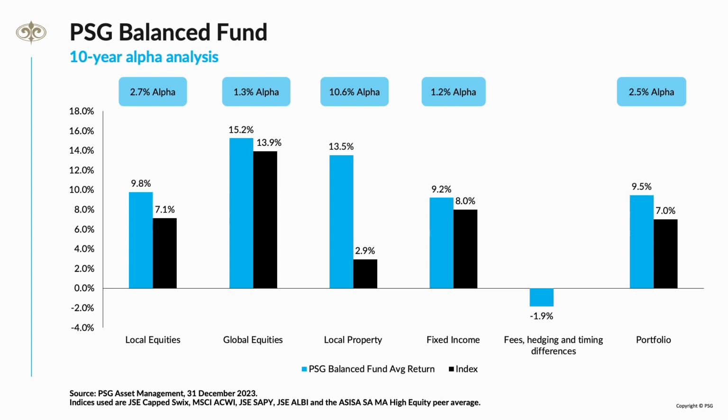So Justin, looking at the PSG Balanced Fund, it's got a proud track record, and it's actually delivered alpha of 2% since inception in 1996 and about 2.5% alpha over the last 10 years. Now, a track record like that doesn't happen by accident. So talk us through your process and how it all fits together, how it comes together with the PSG Asset Management philosophy to deliver these kind of returns to clients in the long run.